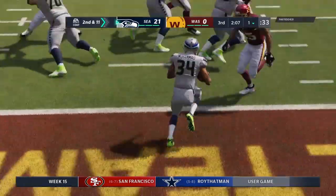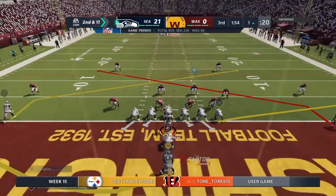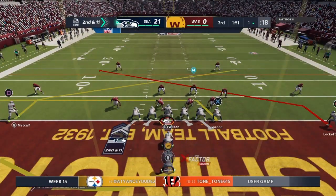Officially, it's a 1-yard loss. That's going to bring up 2nd and 11. After the loss to start out, here's 2nd and 11.